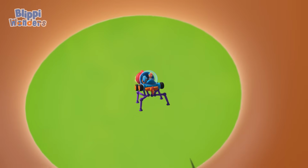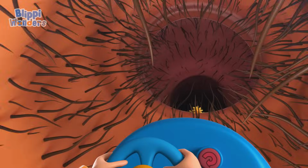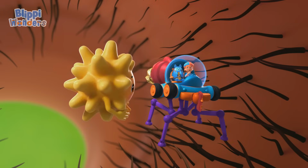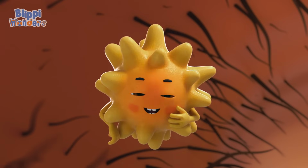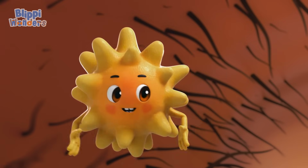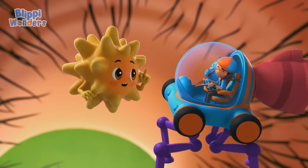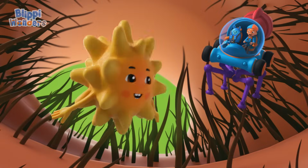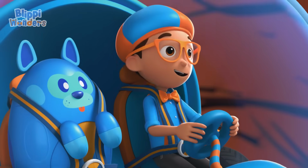Woo-hoo! Into a nose we go! It's like a cave in here! Hello! Hey, it's me, Blippi. Who are you? My name's Petunia, and I'm a piece of pollen. I may be small, but I can make big things happen! Like a sneeze? You got it! When I'm around people, I bother them! And I especially like bothering noses! Come on, dance with me!